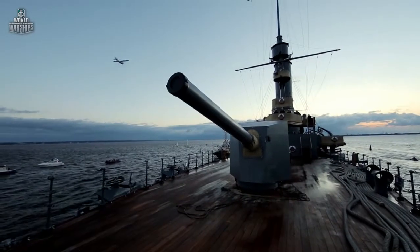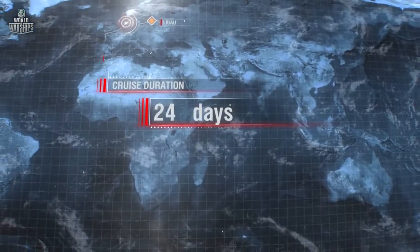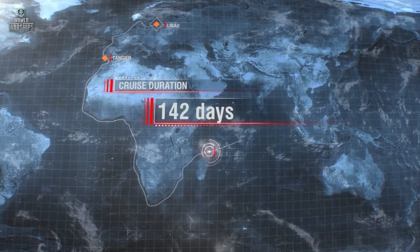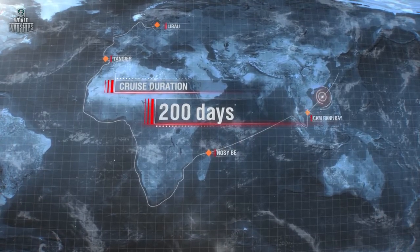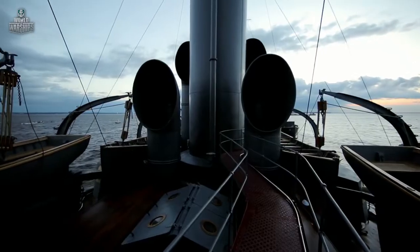It was one of the most difficult voyages in naval history. The ships covered 18,000 miles over the course of 223 days. During this long voyage, Aurora called at a port only once, in Tangier. All other numerous instances of coaling took place right at sea.